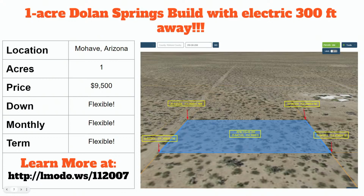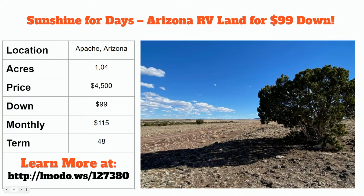You'll notice that in that picture over there on the right-hand side, there's another structure. So in that case, guess what? You got someone else over there. So if they can build over there, so can you. Moving on, here we go.